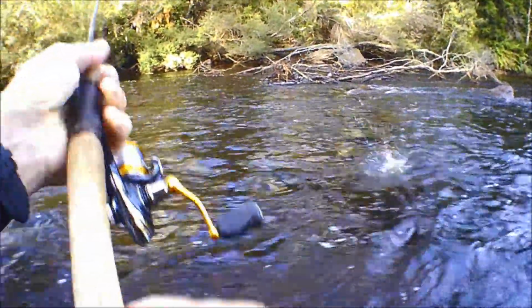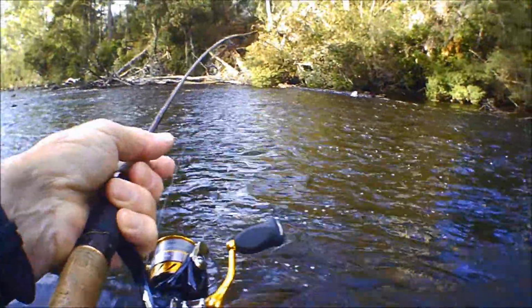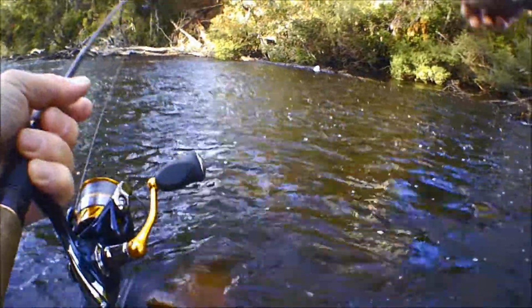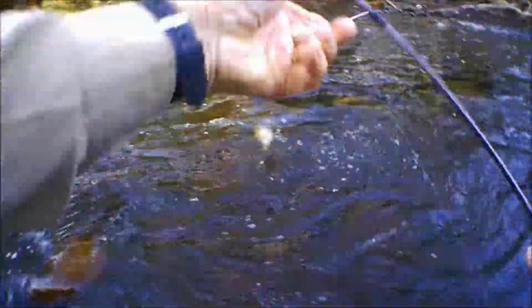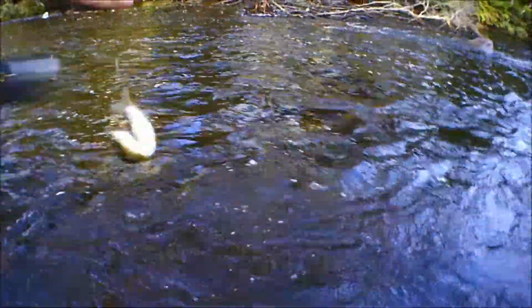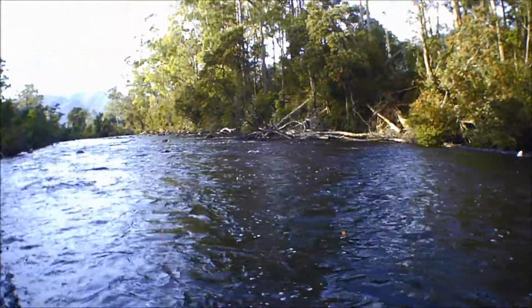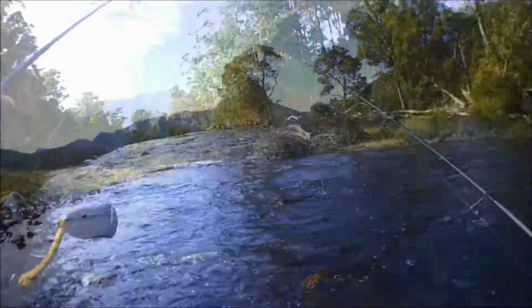There he goes. He was just taken by that log. I cast up there before, brought it down, but I didn't try that lower part. And yeah, this little bugger was sitting in there. So we'll get him with the hand, get him off. And he's off anyway, so it doesn't matter. So there you go.